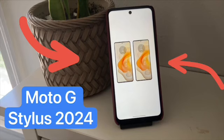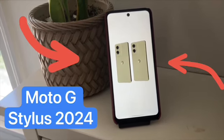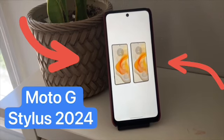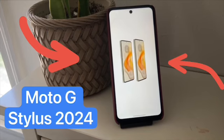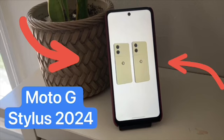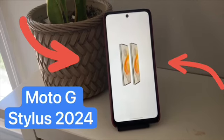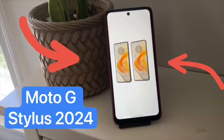If I had to pick one downside to this phone, it might have to do with video editing and the camera situation. The camera is not the best, but in daylight, this phone is awesome. The only phone that I could recommend other than this, not based on price, but just on the camera, is going to be a Google Pixel. That's it. Every other phone, this Moto G Stylus 5G will beat it no matter what. This is a great deal. This is a great phone. Get it right away.